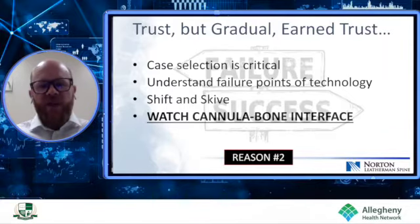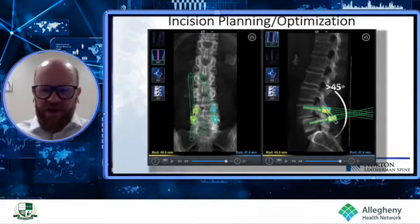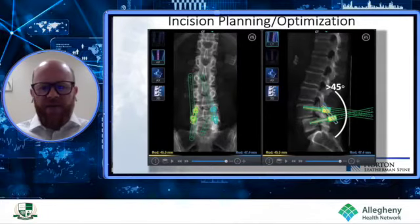Number three is I really got to plan and optimize my incision, right? So this is an example of a construct. We have a lot of room to play in that sagittal plane. I converge everything on the skin, center my incision there, a really small incision, but I still get to visualize everything. So it's not just blindly trusting the system. It's not me rolling into PERC type of fixation without getting used to that to start with.